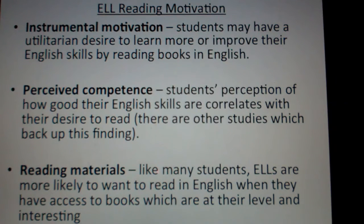The last 3 of the elements, and these are in no particular order, first is instrumental motivation, and this means essentially there is something that students are trying to get out of reading English books, and that could be wanting to improve their English skills, wanting to learn more in general, but these are students who are able to directly draw the link that the more books I read in English, the better my English vocabulary is going to be, or the more that I read in English, the more I'm going to learn, the better I'm going to be able to do in school. This is a very direct through line that students are able to draw between why they should be reading and the material benefits that they get out of that.